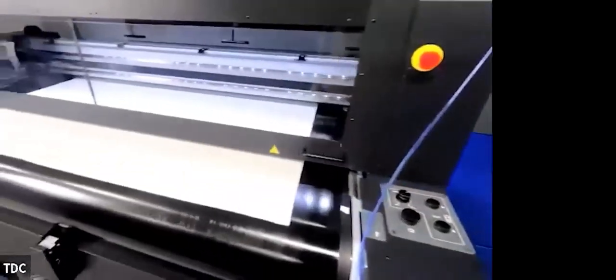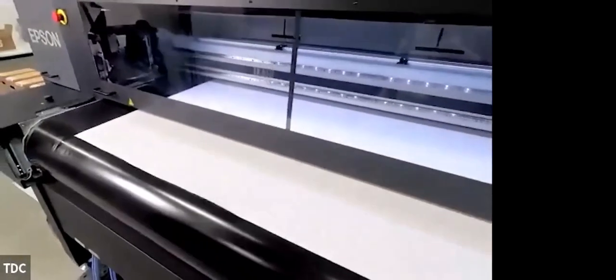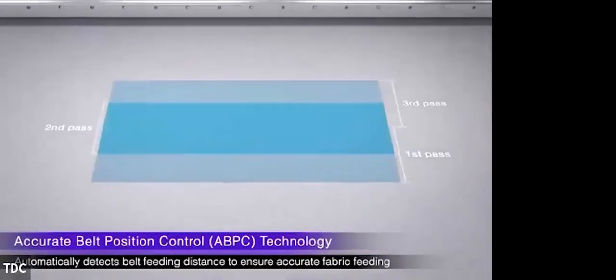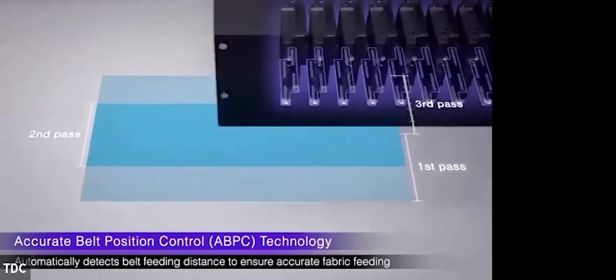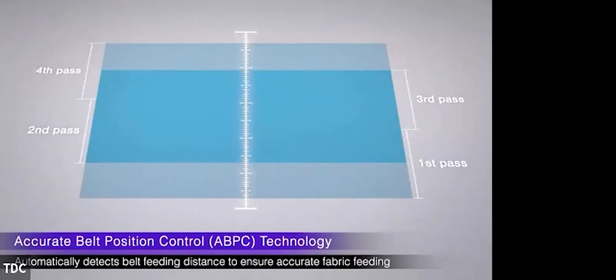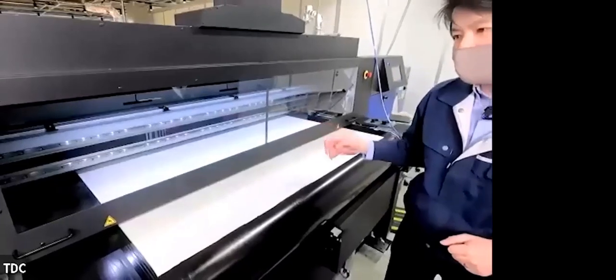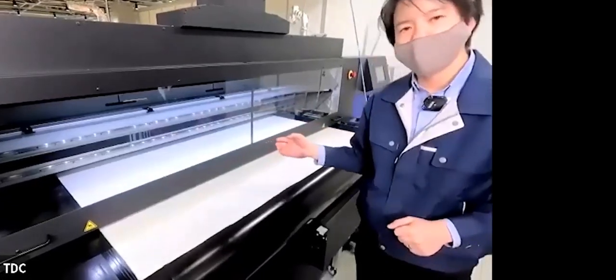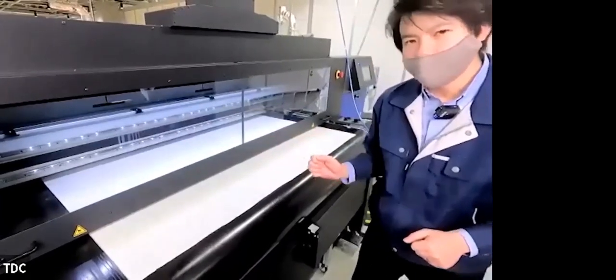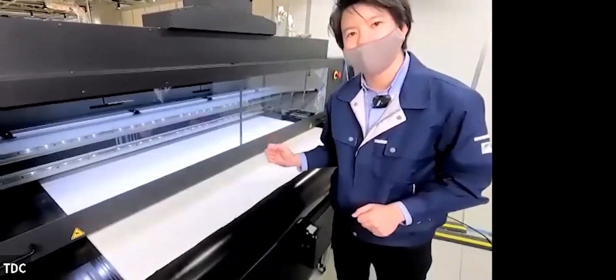Next, it's about the belt. At the side of the belt, it has a system to detect the feeding amount, and it feedbacks to the printing system. So as a result, we can provide you higher accuracy of belt feeding. We call it ABPC system.